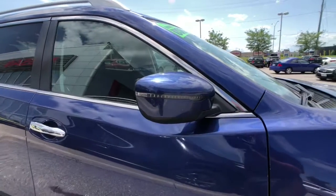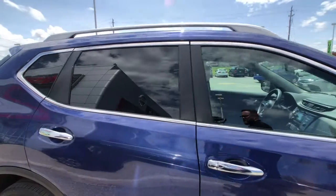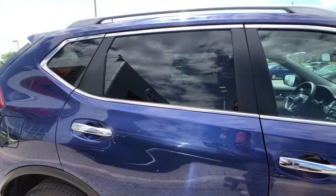Body colored mirror caps with integrated turn signals give you added visibility and nice accents there, as far as the chrome accents around the windows and the door handles. And you can see rear passengers benefit from privacy tint.